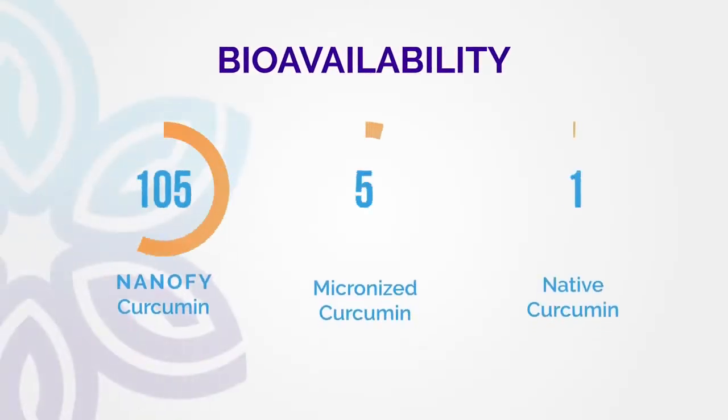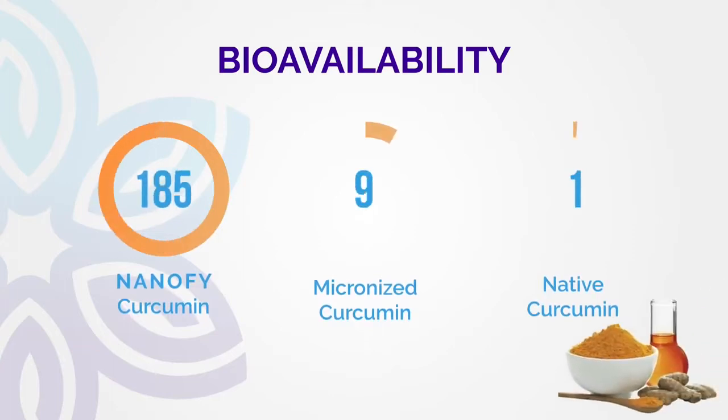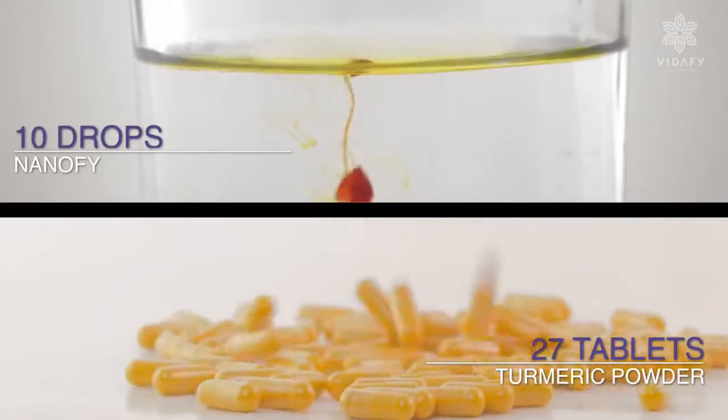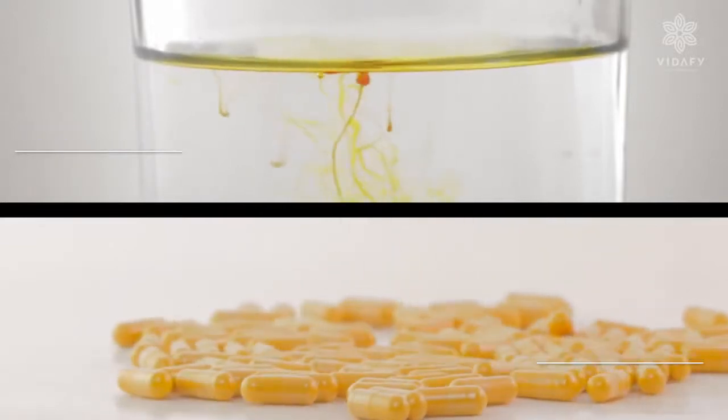For the first time, using Nanotech curcumin with vitamin D3, we can bring the benefits of curcumin to the body with a bioavailability proven in clinical studies to be 185 times greater than powdered turmeric. Just 10 drops of Nanotech curcumin with vitamin D3 equals 27 tablets of turmeric powder.